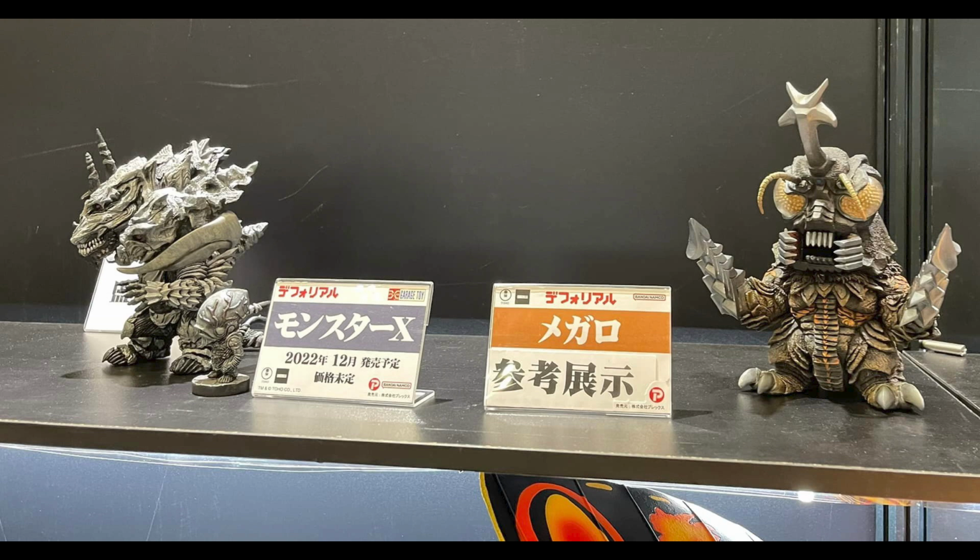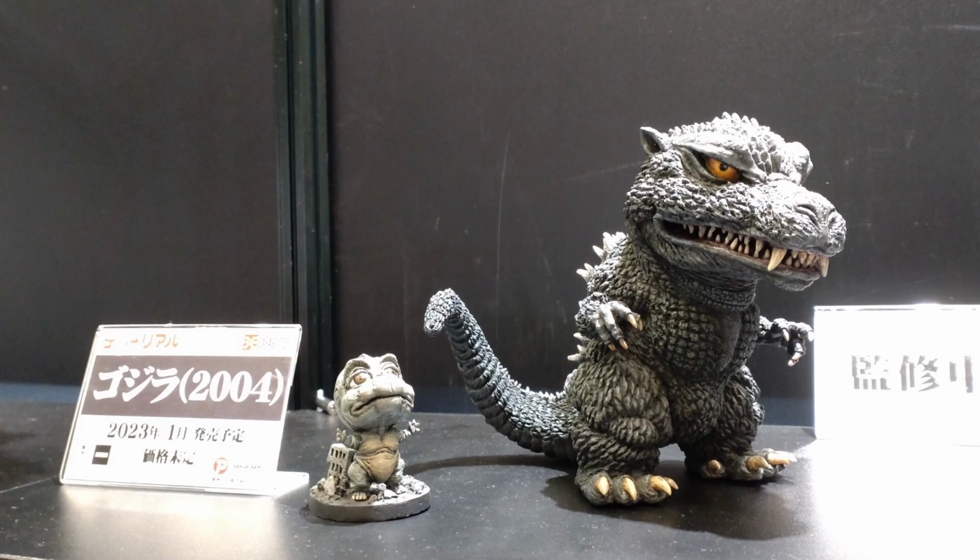Side view. And Megalon. Is this out yet, Megalon? We've seen this before, right? I think the pre-order was... I don't think he's out yet, but I believe the pre-order is currently active right now, so you can purchase this on the Shonen Rick website directly. Cool. Here's another view of the X Plus Deforeal Final Wars.